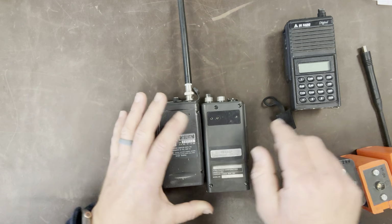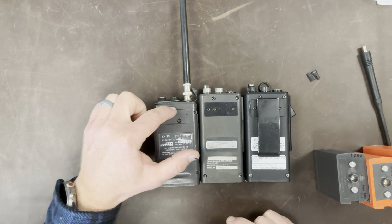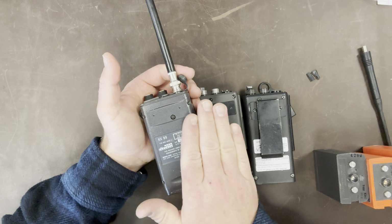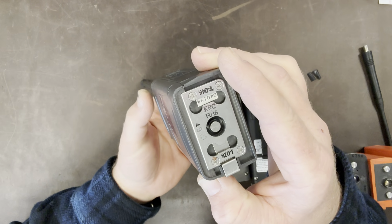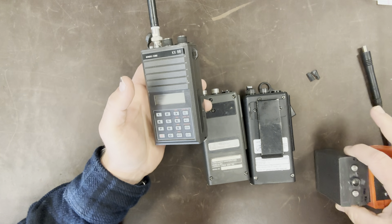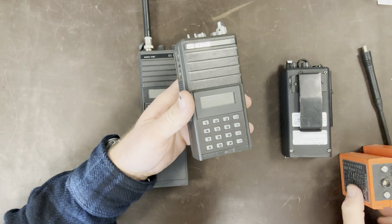Oh, look at this. I would say that the belt clip hole spacing is the same, even though this ridge, oh, look at this. This aviation radio, the KX99, has a slightly contoured back. I don't know if you guys can see that. Can you see that in the back? Right here, it's pretty clear. It has a finger groove ridge there. But it's just, I don't know. I'd love to know. I'd really love to know.